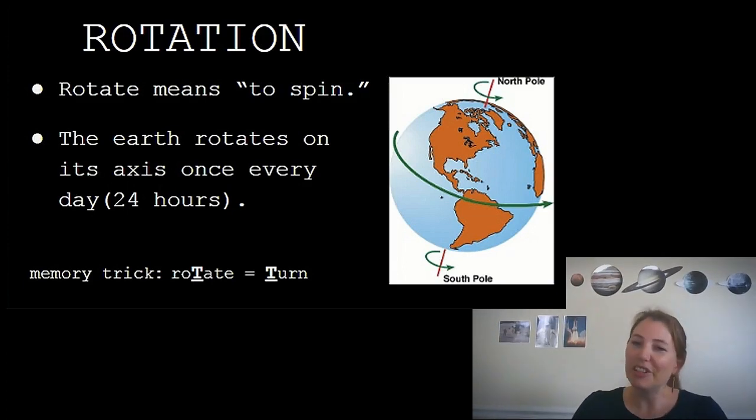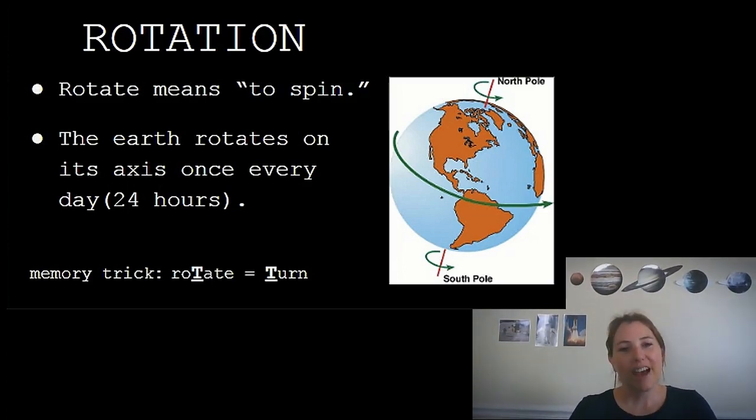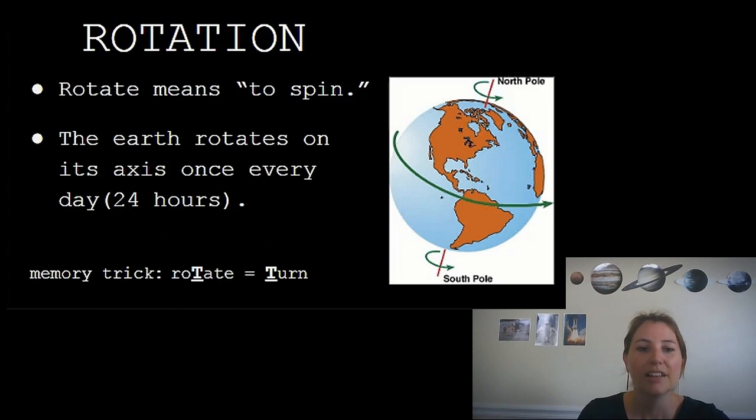The reason we don't feel dizzy in real life is because it's happening a lot slower than that, and everything on Earth is rotating at the same time, so we don't really notice the movement. Let's watch a video to remind our brains of how we get day and night.